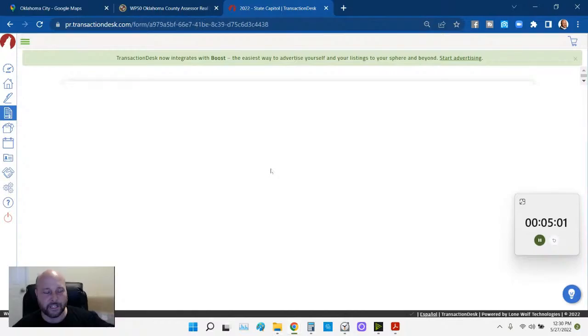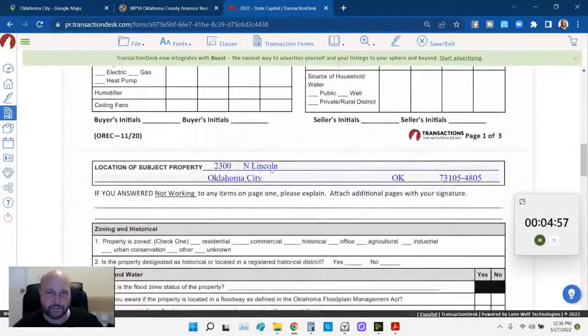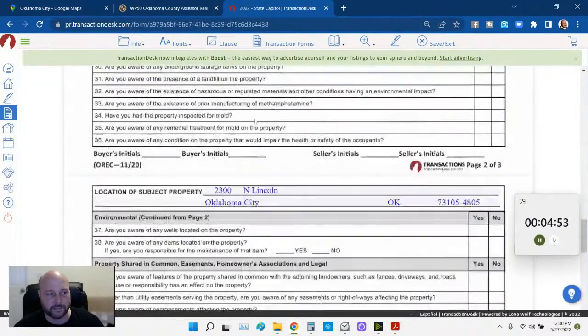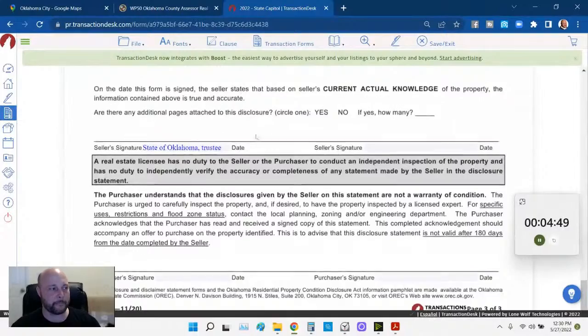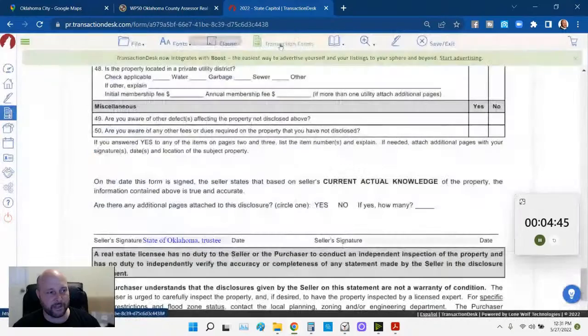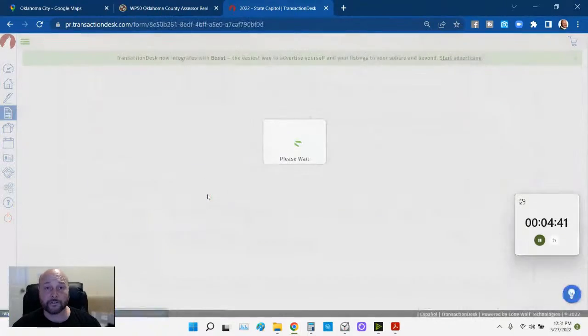Here's the disclosures. It's going to auto-populate it for you. Right here, it looks blank, but when you go to the signing software, it will auto-populate it for you. Just make sure that the address is on there and the signature part is on there. Now let's go over to the next one. All I'm doing to change these pages is clicking this button right here, transaction form, and we're going to go over to the listing agreement.